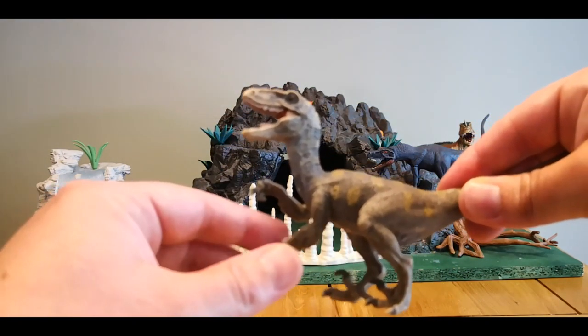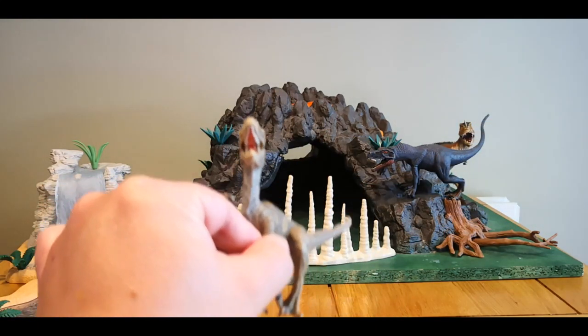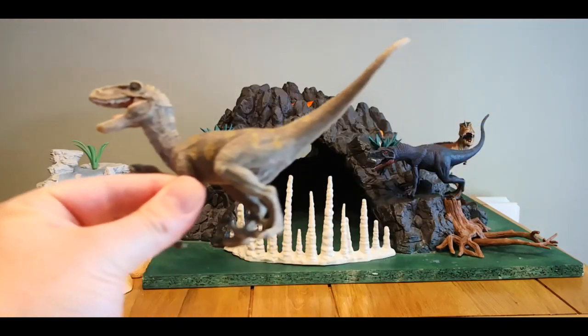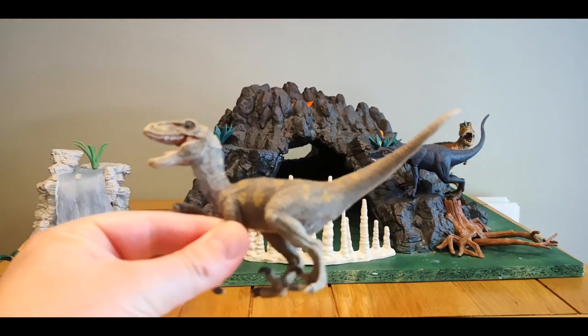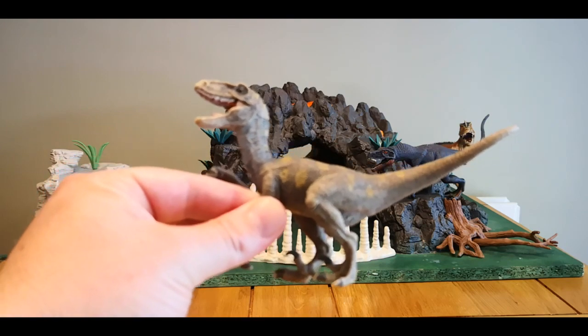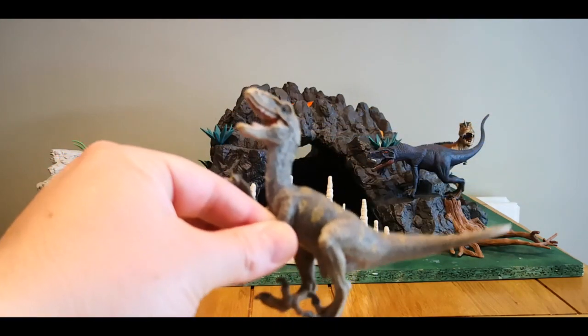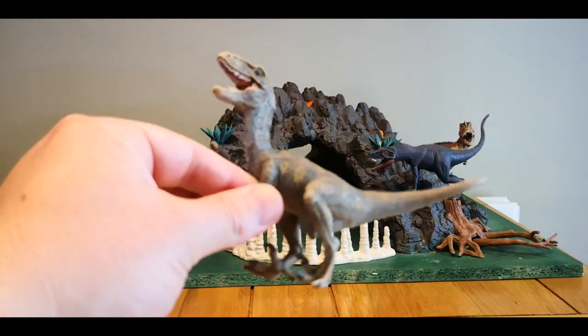Now, we've got an interesting fact here about the Velociraptor. They're a whole lot smaller than what people think. Paleontologists have done their research, and they've measured all the fossils, and actually they were only ever going to grow up to about 2 meters in length maximum, and weighing between 15 and 20 kilograms. Not the size that some well-known movies have made them look.